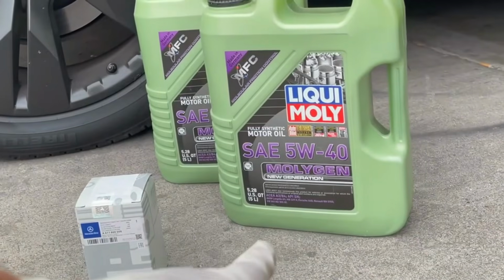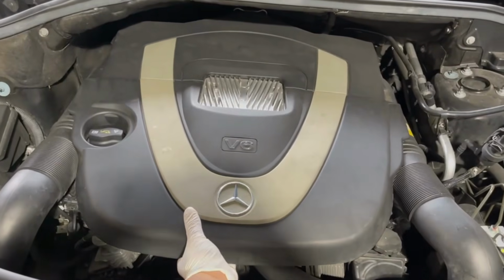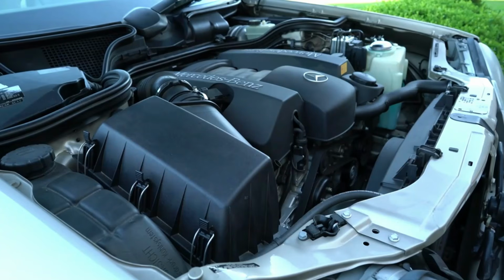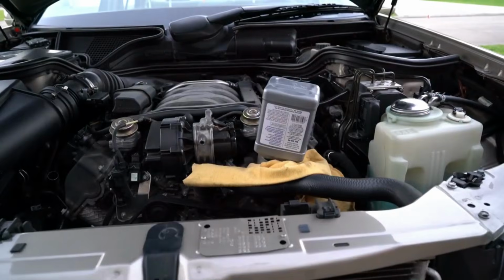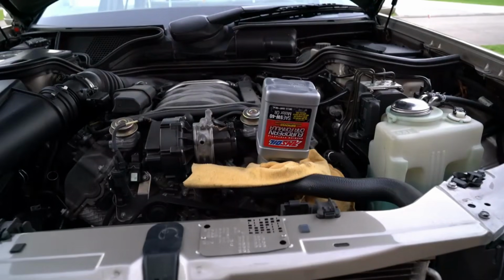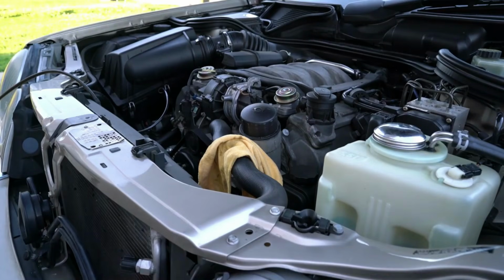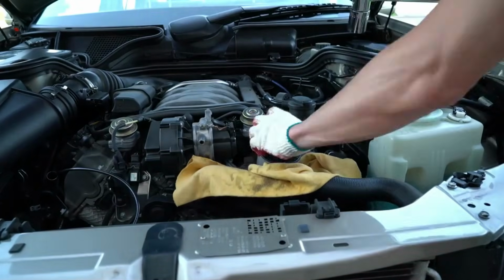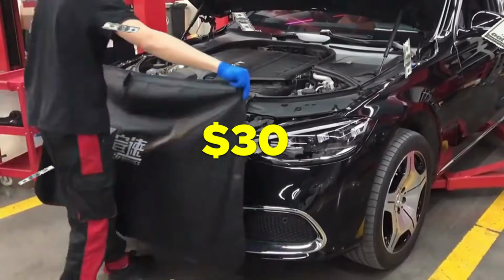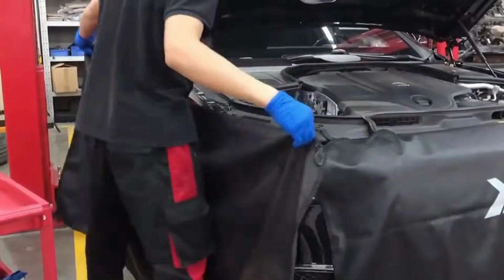Professional oil analysis provides detailed information about engine condition that visual inspection cannot detect. Metal particles in the oil indicate bearing wear, coolant contamination suggests head gasket problems, and fuel dilution points to injector or high-pressure pump issues. Early detection allows preventive repairs before catastrophic failures occur. The analysis costs $30, but provides invaluable information about engine condition and developing problems.